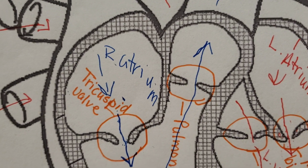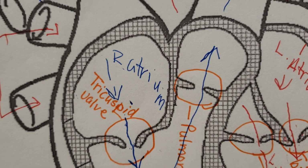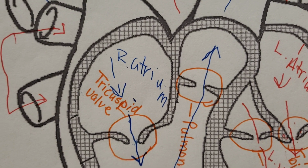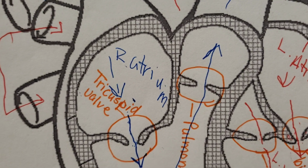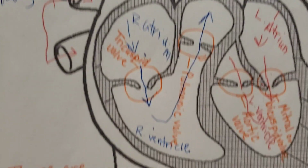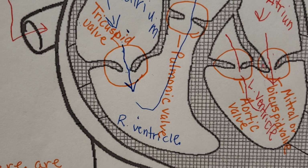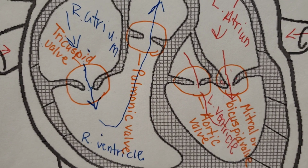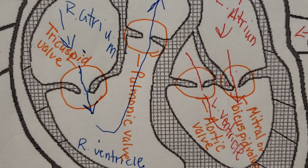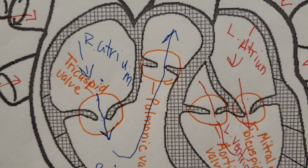Our third phase of systole is called protodiastole, where ventricular contraction continues, allowing blood to flow at a slower pace, which causes a drop in ventricular pressure. Once this occurs, the pressure in the aorta and pulmonary artery increases. Pressure is then equalized between the ventricle and the aorta and pulmonary artery.